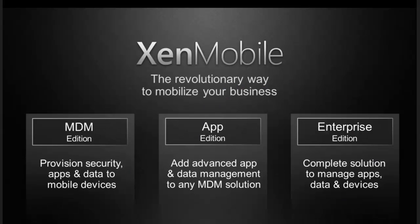So Citrix's Zen Mobile product, which was released this year, comes in 3 flavors. We have the Mobile Device Management Edition, which basically allows you to control the device, provide security on mobile devices. The App Edition, which allows you to deliver mobile applications to that device, whether they're the traditional mobile apps, apps that you have written, or traditional sort of Citrix Windows applications that we deliver remotely. And then of course there's always some sort of Enterprise Edition, which gives you both the mobile device management, the App Edition, and it throws in our friend ShareFile, which we'll talk about in detail later, which allows you to actually share files amongst multiple devices online and offline.